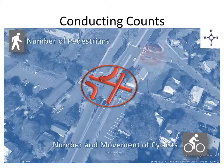Make sure to keep the counts to the intersection itself and not the intersection to the north, which is close by and may be tempting to collect that data. But we really want to focus on the intersection with Garret Street and Levy. Also, if any pedestrians or cyclists cut across the parking lots just adjacent to the intersection, we would like you to collect that information as well.